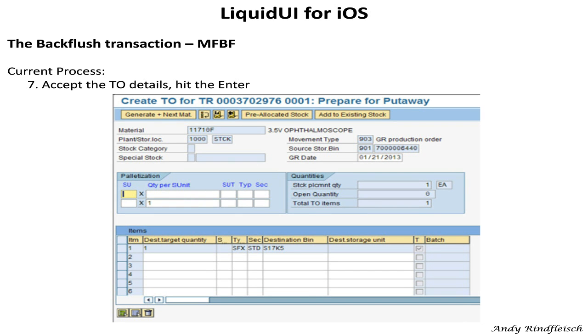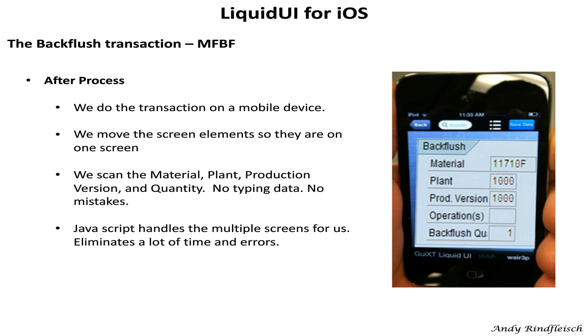So what we've done with Liquid UI is we've taken all those screens and all the fields that we're entering, which you can see is just 5 fields. We've put them on one front-end screen. Then the Liquid UI in the background takes that data, moves from one screen to the next, and fills all the data in for us. We're able to scan these fields, and then the JavaScript, the Liquid UI, handles all the other screens for us.